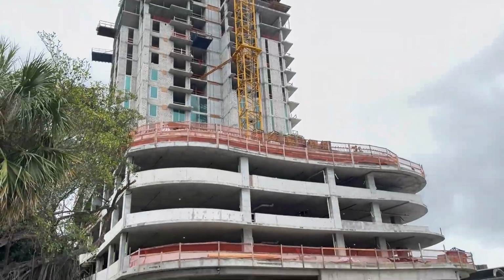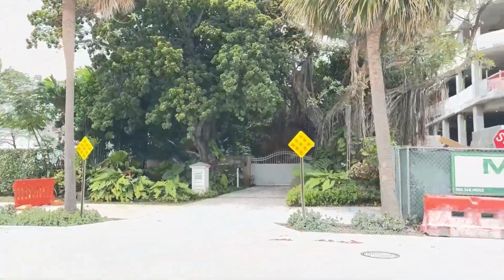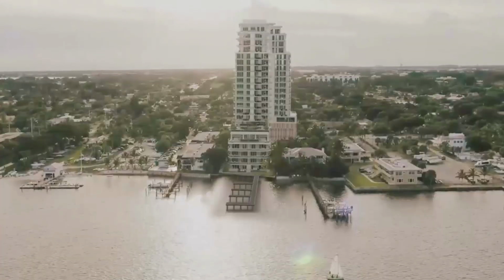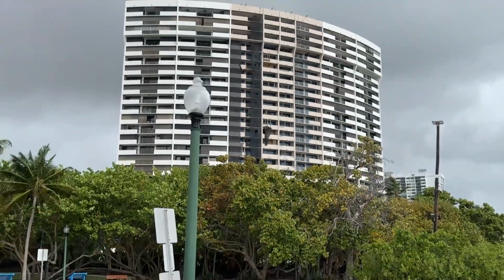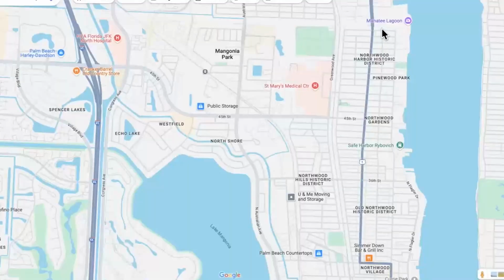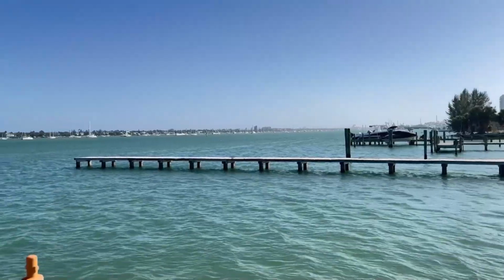It's about to be topped off. And they've bought a couple of parcels here on the Intracoastal, and there's going to be a couple more condo towers going up in addition to 2 or 3 that already exist there, older buildings. And then kind of right at the end, right before the port, is this Manatee Lagoon, which the power plant is up here, and it releases warm water into these spots here.